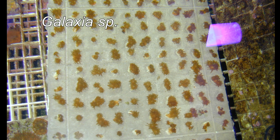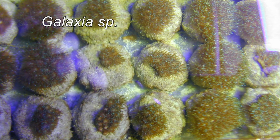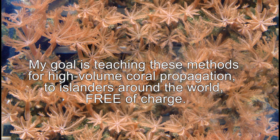Upon receiving funding, my immediate goal would be to get as many corals in the ocean planted as quickly as possible. And the best way to do this is to put together a team to teach my coral propagation techniques to islanders around the world, particularly in the South Pacific Coral Triangle and the Caribbean. I would coordinate these teams to teach islanders how to use this technology to plant their own reefs free of charge. I'm available to travel and live anywhere in the world to make this happen. I believe this to be the quickest way to get the most corals in the ocean as soon as possible.